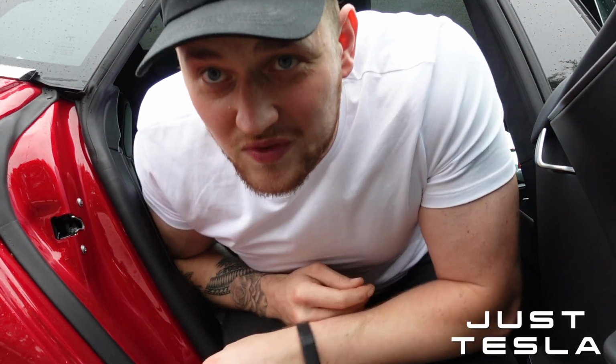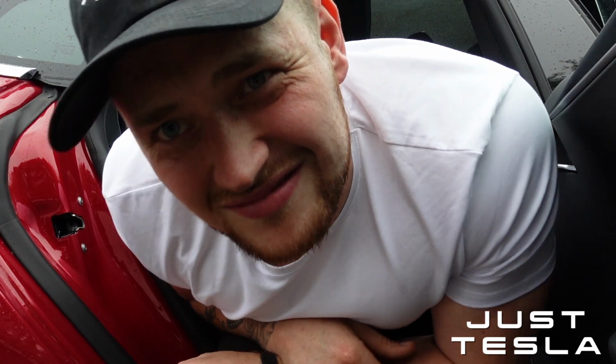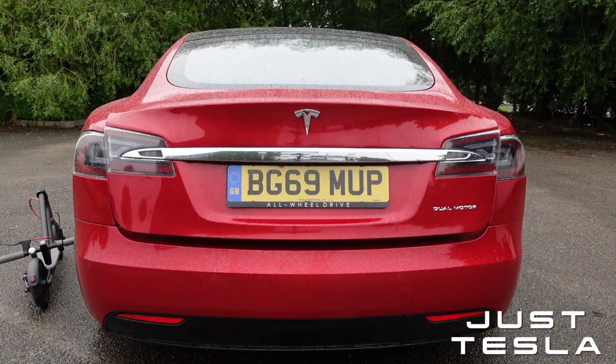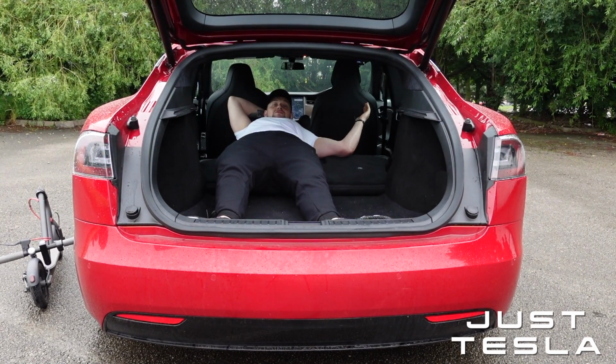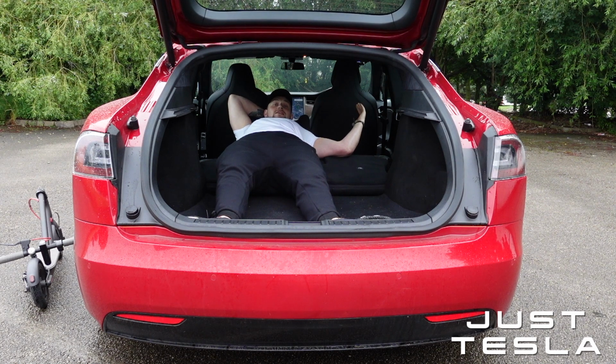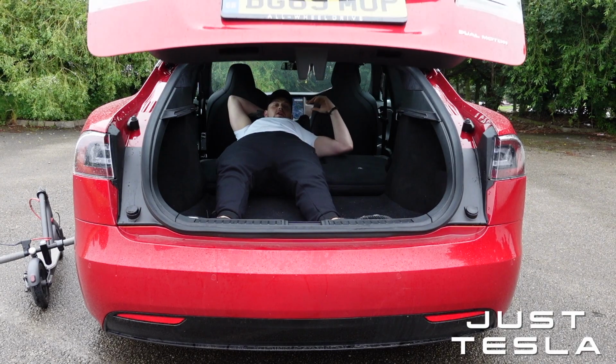All this space had me thinking, because this is a lot of space, could I sleep in the Model S? Yes. Yes, yes and yes, you can sleep in the Model S. Night night.